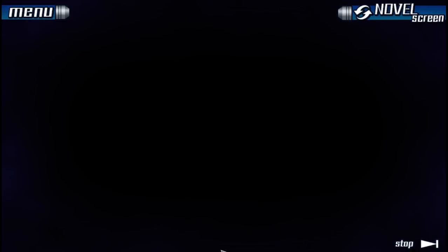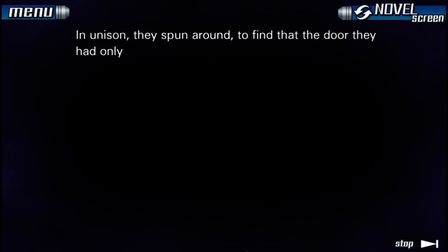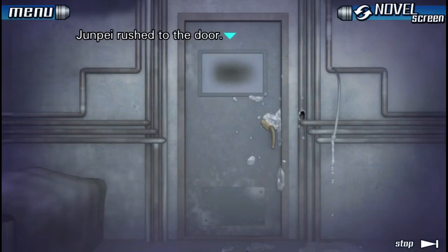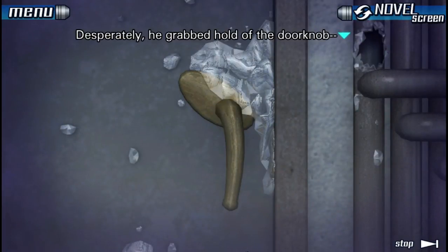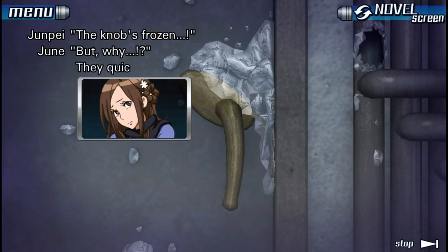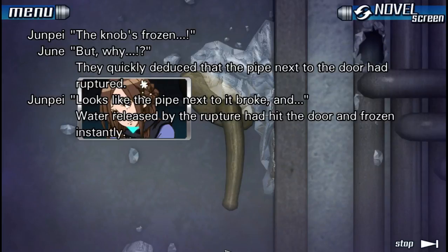Junpei had scarcely opened his mouth. Uh-oh. When the thunderous sound of metal upon metal rang out from behind them. In unison, they spun around to find that the door they had only recently come through was closed. What? Junpei rushed to the door. Why did it suddenly close? Desperately, he grabbed hold of the doorknob. Ow! It was cold. Beyond cold, merely touching it was painful. The knob's frozen. But why? They quickly deduced that the pipe next to the door had been ruptured. Looks like the pipe next to it broke and water released by the rupture had hit the door and frozen instantly.